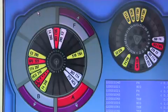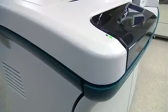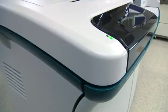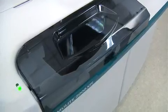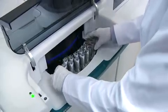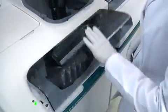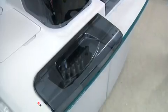To the left of the Auto Rack Load door are 2 indicator lights that allow the operator to easily know the status of the Auto Rack Loader mechanism. The green light indicates the system is ready to receive a sample rack. At this time, lift the door, add a sample rack, and close. The rack is automatically pushed into the system, ready for sample processing without pausing the instrument.